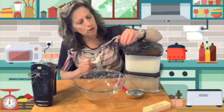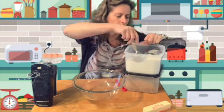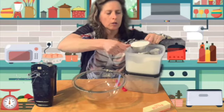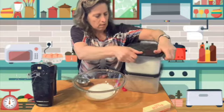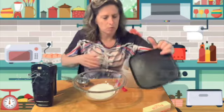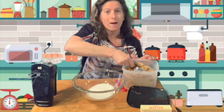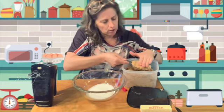Next, I'm going to add my sugars and my butter. So I need 1/2 cup of the white sugar. Shucka shucka to make that nice and level. I need 1/2 cup of brown sugar, which I don't shucka shucka because it's more like sand. I have to pack it in there with my already washed clean hands. Should have been the first thing you did.